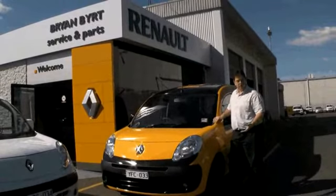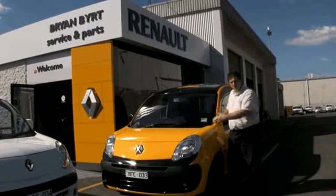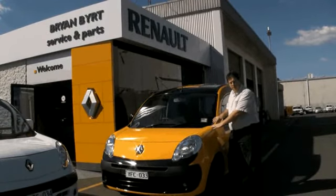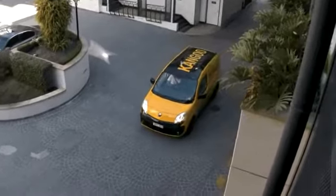So there we have it, folks. The Renault Kangoo in diesel and petrol. We've tried them both. Most couriers are probably going to choose the diesel, but there was nothing wrong with the petrol, especially with that automatic transmission. So really, choose for yourself.